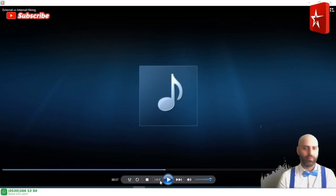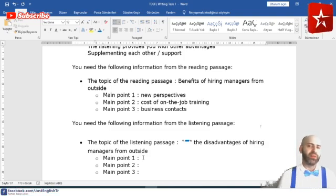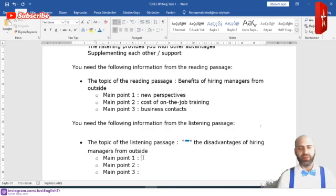Okay, so he talked about the first main point, the first disadvantage of hiring someone from outside, and he said that when they bring new perspectives, they also bring new philosophy with them, and it may be in conflict with the company's corporate culture or traditions, let's say, and therefore it will become difficult for the whole management team to work together.